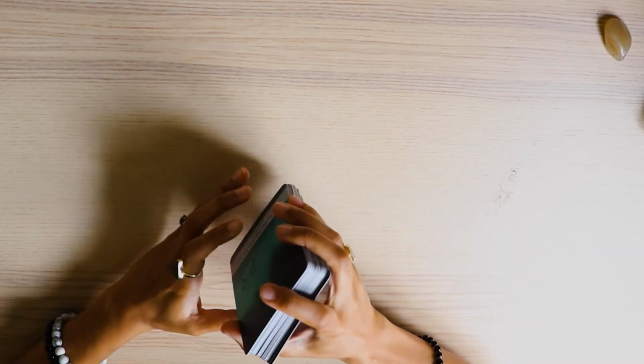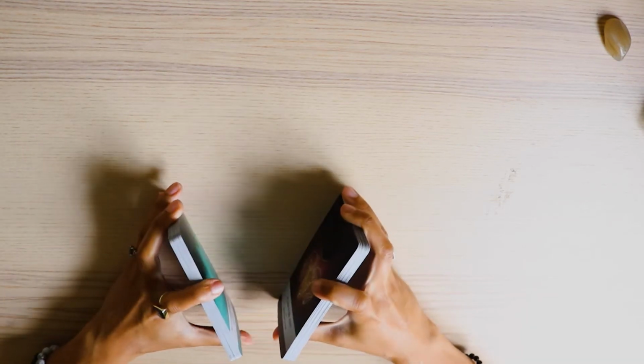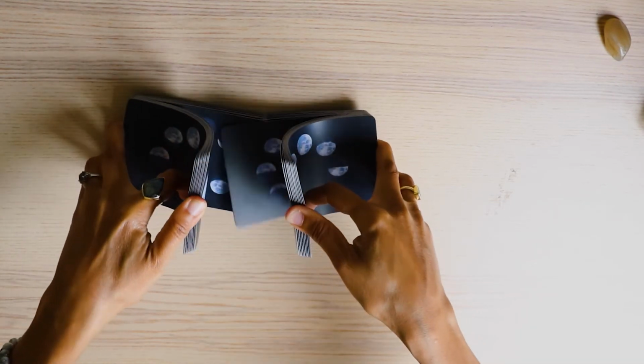All right, so we're going to draw some cards from the Oracle deck, then we're going to do some tarot. We'll see what we got. We'll see what we're going with here. See what's happening.